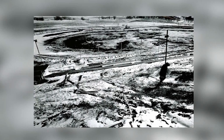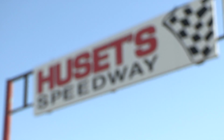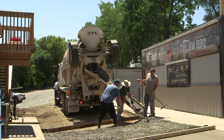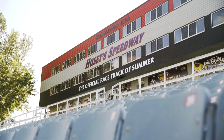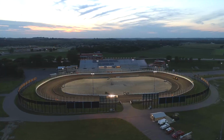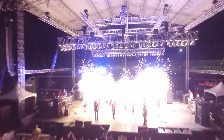Huset Speedway was built in 1954 as a modest dirt track on the outskirts of Sioux Falls, South Dakota. In the spring of 2015, the entire complex began a massive transformation. Millions of dollars spent and a complete makeover later, the track boasts some of the most high-tech amenities and greatest racing on the planet. A world-class entertainment complex fit for hosting major motorsports events, concerts, and other gatherings.